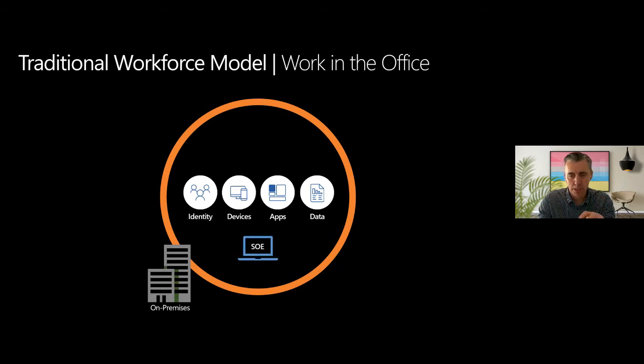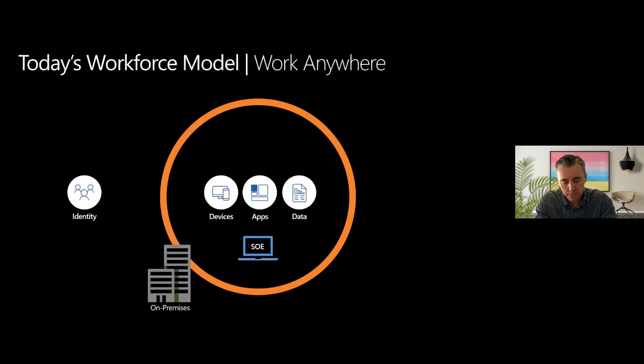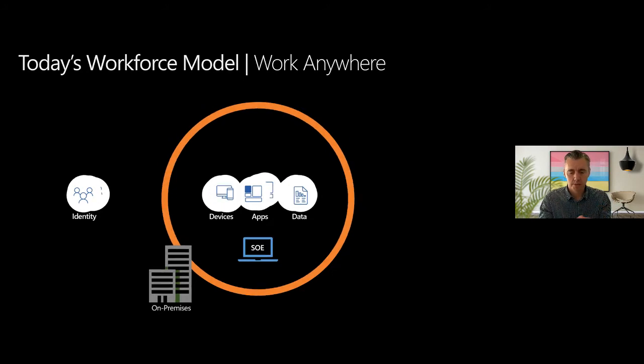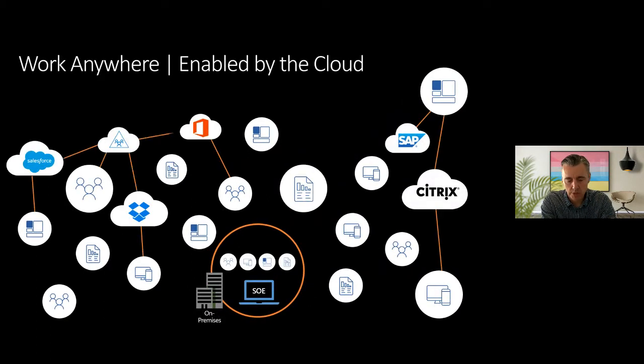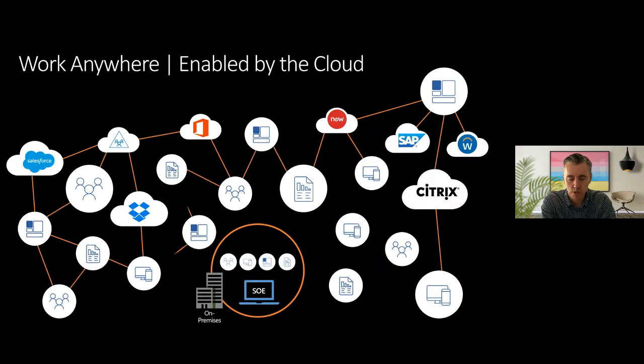And then you built this thing called the Windows 10 SOE, which took all of that stuff and represented it into your desktop around a single release. But something major changed. This person went outside of the perimeter and the model broke. Firstly, their identity was outside of the perimeter, but the next thing outside the perimeter was many of the applications and resources that they require to do their day-to-day work.